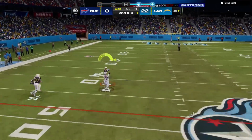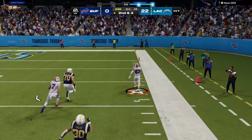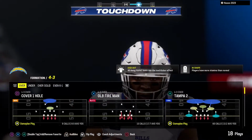And again, Herbert trying to force it to Allen, and it's intercepted. Picked off by Micah Hyde. Down the sideline he goes. And he is going to score. It's a pick 6 and a Bills touchdown.